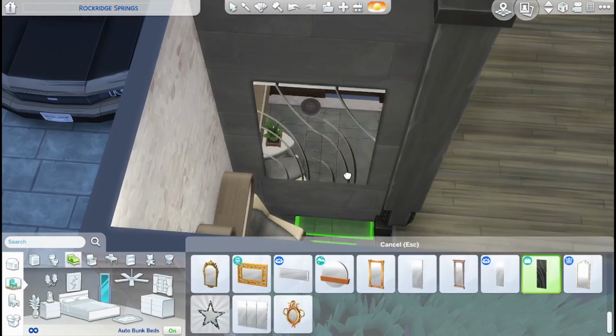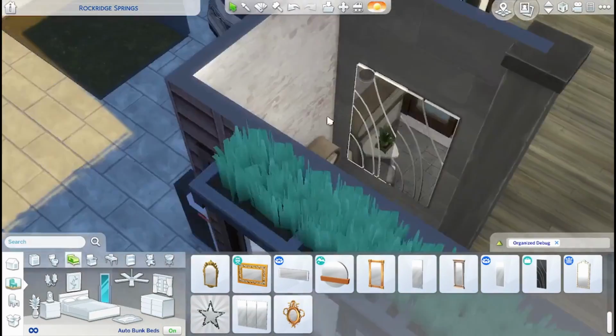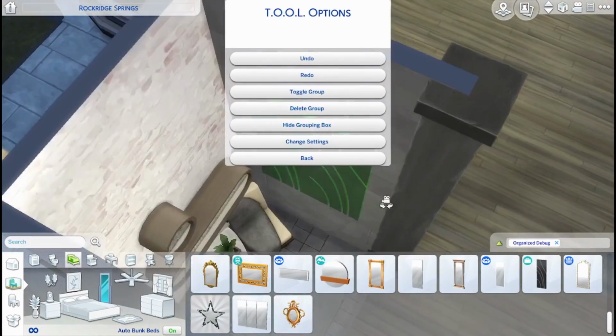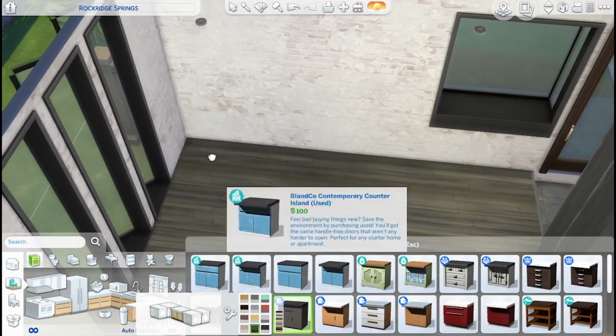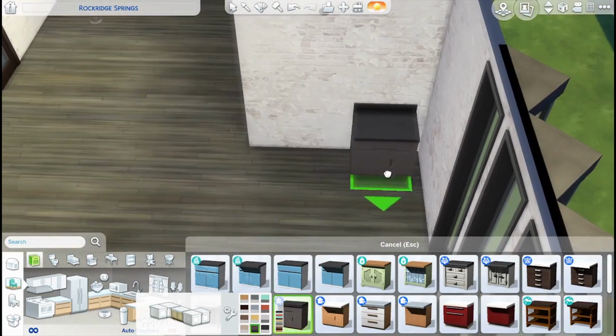And I don't know if this is still going to be sunken, because I don't know how doors and platforms work, because I've never used platforms. So I don't know if your Sims can actually go through that door. I think they can, but I'm not sure.